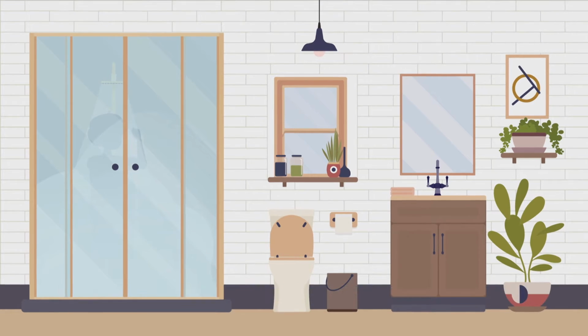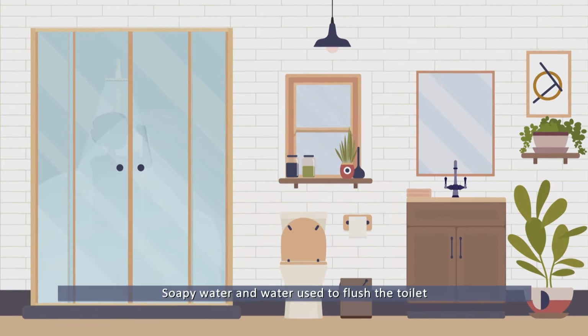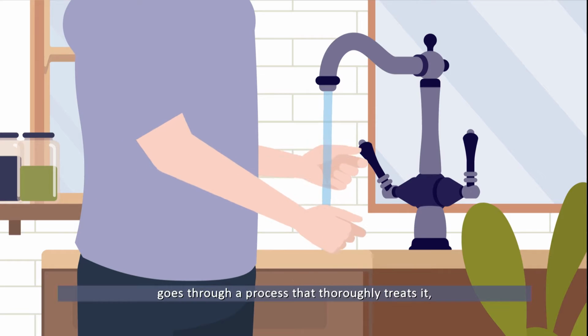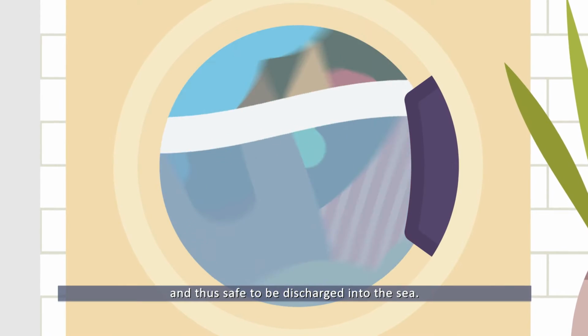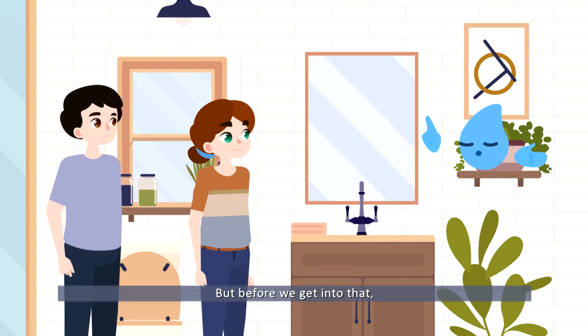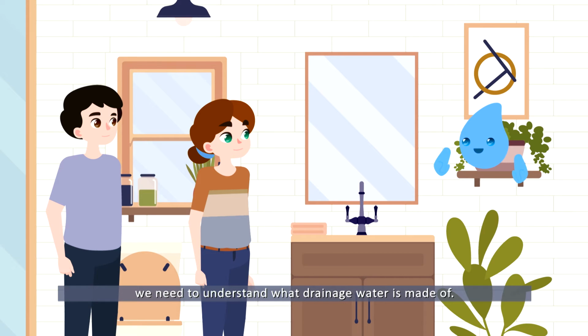That's partly true. Soapy water and water used to flush the toilet goes through a process that thoroughly treats it to make the water harmless and thus safe to be discharged into the sea. But before we get into that, we need to understand what drainage water is made of.